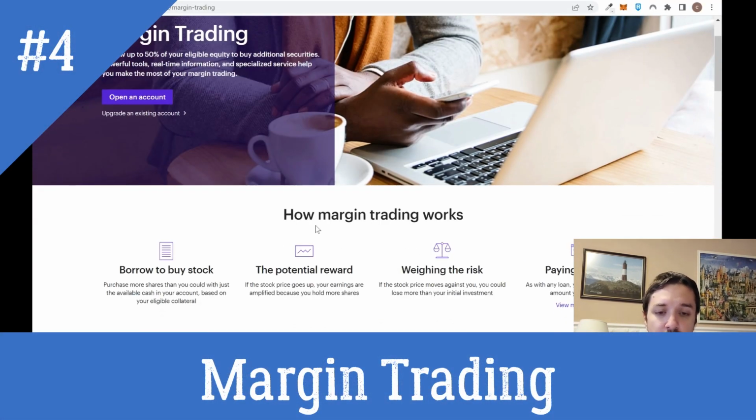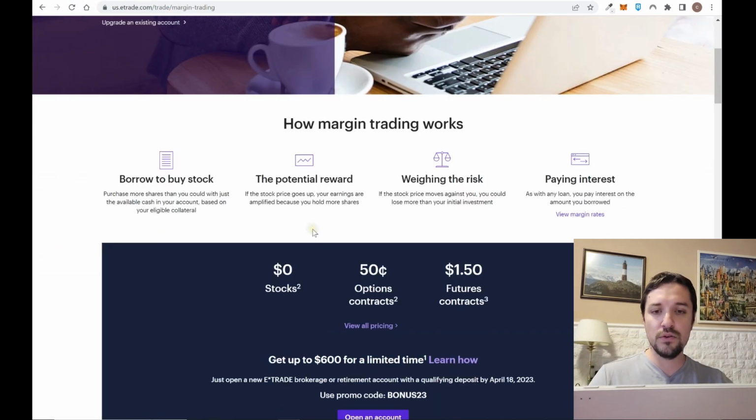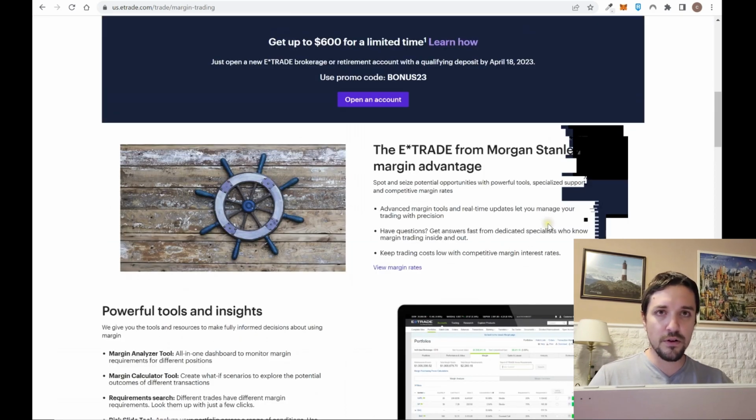What is margin trading? With this type of account, you borrow money from the broker, and in this way you use leverage to increase your profits, but also to increase the risk. If you use this type of account, you are more likely to lose everything, so you have to make it clear that with this type of account you will have more risk and you can lose all your money. So in my opinion, it's not for beginners.